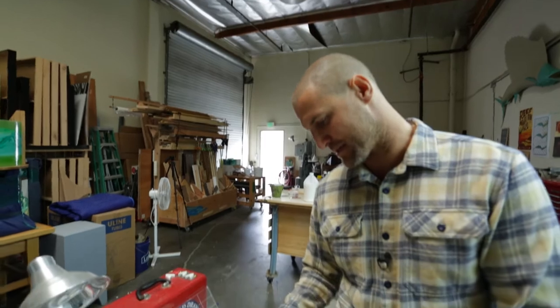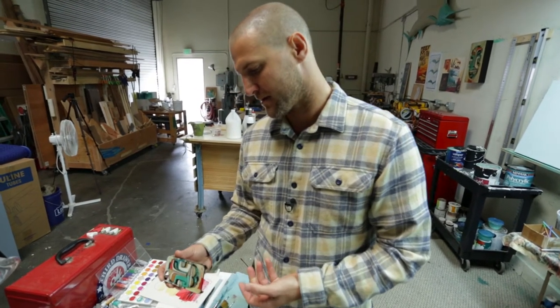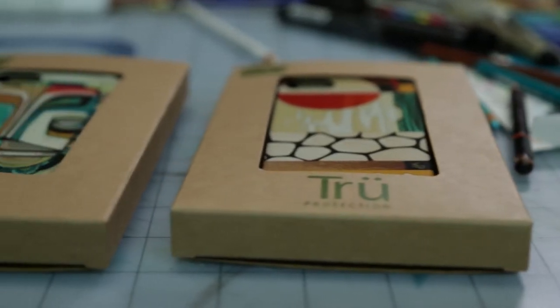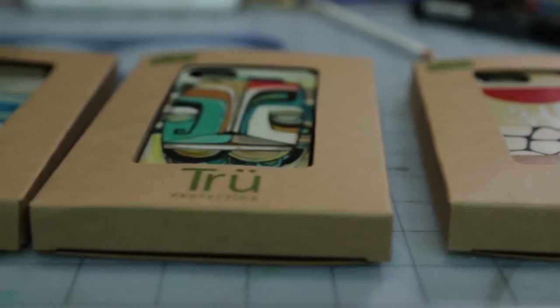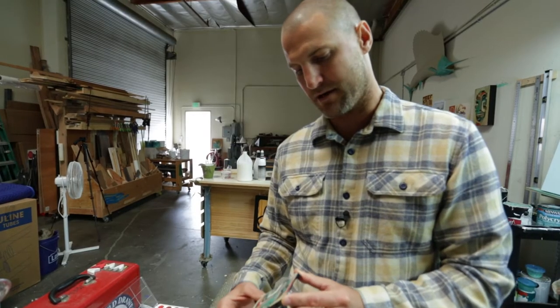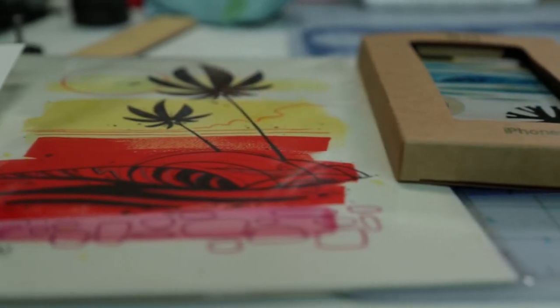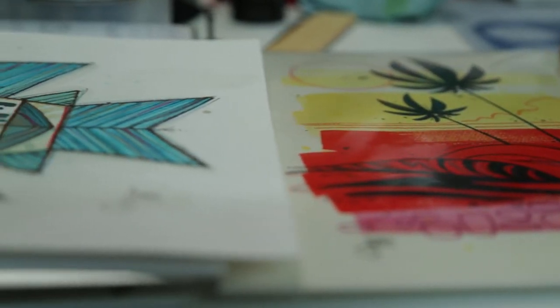So these are the True Protection iPhone cases. The thing that we really fell in love with is that these are all recycled plastic. That's the huge thing here, is these are all made from post-consumer recycled plastic material. So right there, that was kind of how we knew we wanted to align ourselves with this company when they reached out to us.